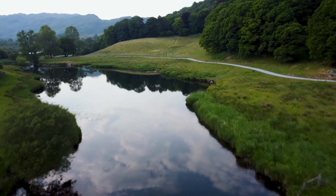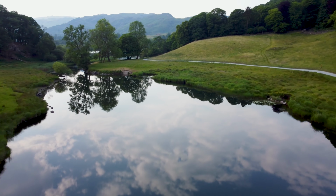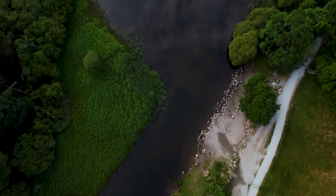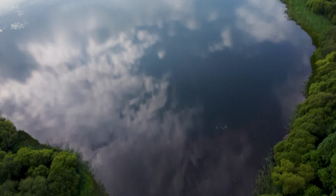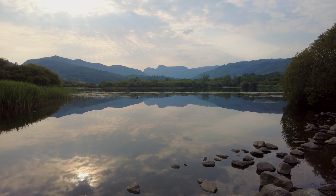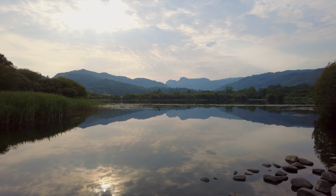Right, we're now back at the lake and the view that I'm hoping to get a nice sunset. Here we can see, and now the wind's dropped, and at the moment the lake is very calm, so I might actually capture some images in this light, but hopefully the light will improve.